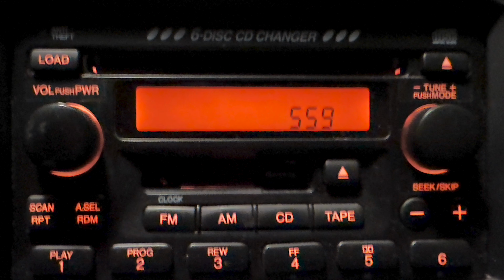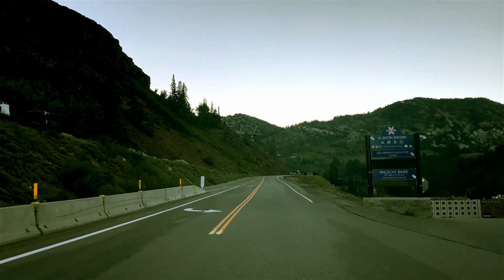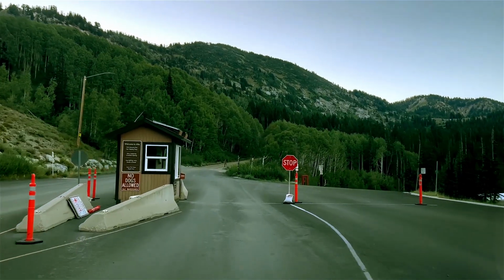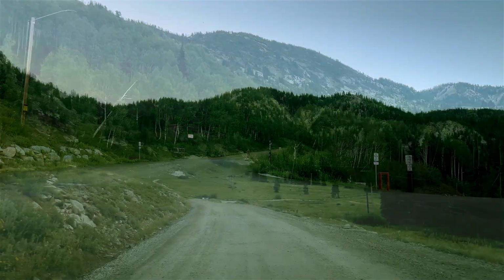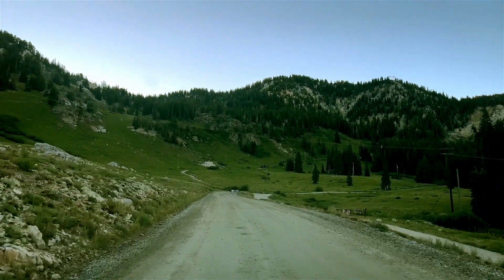Yes, I got a nice early morning start today down to Highway 190 in Little Cottonwood Canyon, heading up to Alta, to the Albion Basin Summer Road. And yes, there was a $12 fee, but no one was there, so I paid it online. Continuing on up the road. It's a really chilly start to the morning.